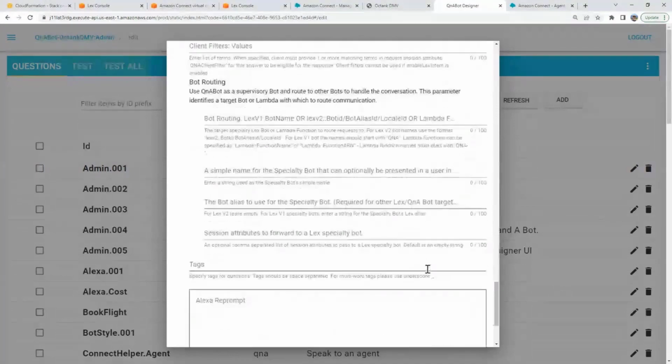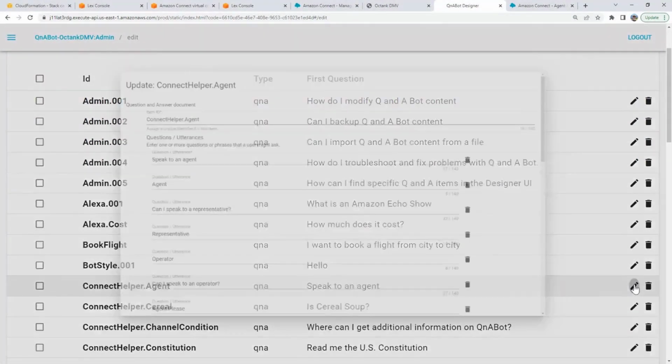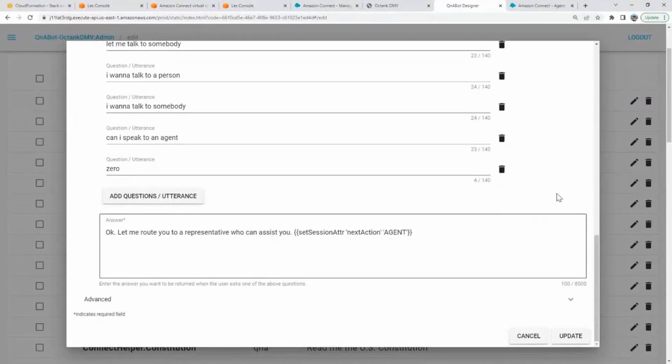Let me show you what this looks like. If we want to speak to an agent, we can say, "I want to speak to an agent," etc. And the answer is, "Okay, let me route you to a representative who can assist you." And here we can also set a session attribute in Amazon Connect, or really we set it in Lex, but we can then read it in Amazon Connect. So we set a session attribute called next action, and we set the value of that to agent.